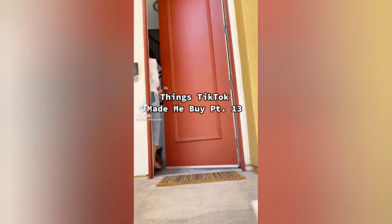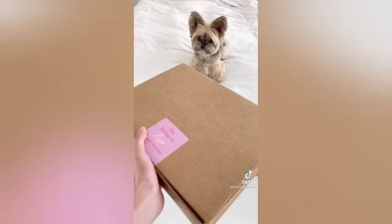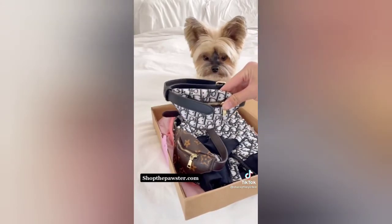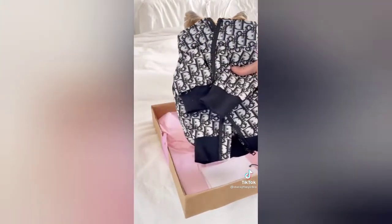Things TikTok made me buy, part 13. We showed you guys tiny glasses, hats, and backpacks, but have you guys seen tiny little designer bags? These are from The Poster. I got a Dior and Louis Vuitton inspired bum bag. I also got this track jacket and sweatshirt.